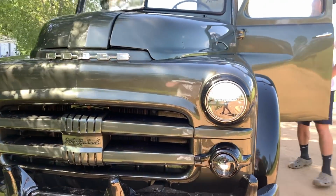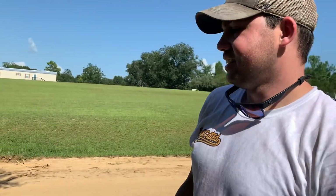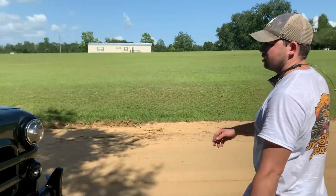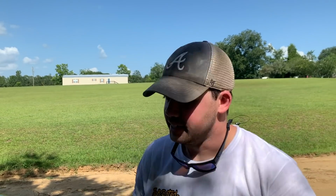Oh, yeah. Going down the road, people were staring at this thing, man. Probably looks pretty sick going down the road with the lights on. The new lights. Well, boys, at least we stopped in some shade. Yes, I pulled it over. I was like, we got to make it to that tree.